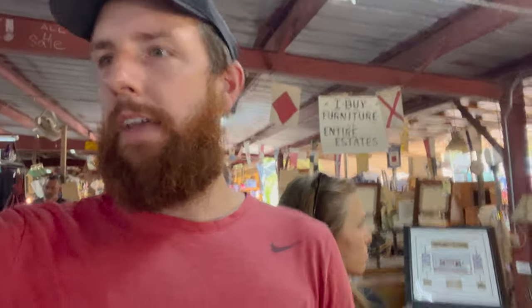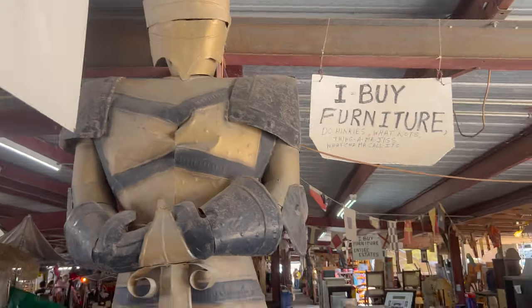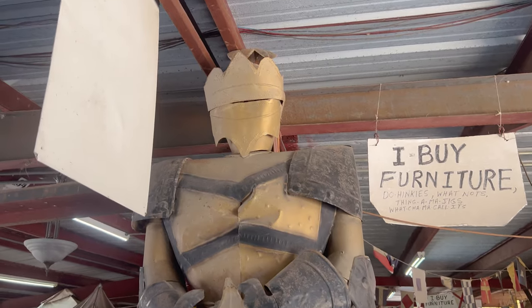Now I will say, aside from the first building we went in, because that was fully air conditioned, these outbuildings are pretty toasty. I mean, it's like 91 or 92 today. So you're just getting cooled off with the fans they have up top. And then, I mean, the shade, really. So it's a warm one. Look at this huge knight.